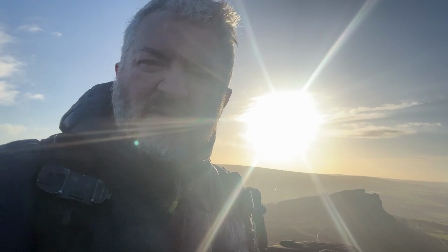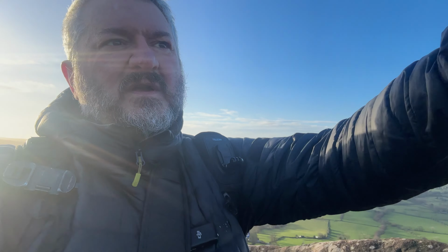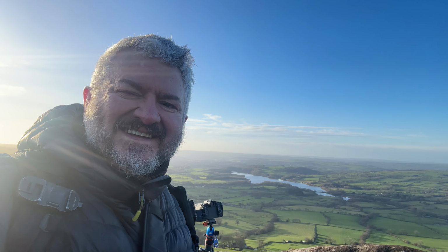What I'm going to do once I've done this, I'm probably going to have a cup of tea, actually. I'm going to wander back down. I'm not going over to Doxey Pool today. I'm going to go back through the trees at the bottom and then head back down to my car and do a wrap up there. But for now, look at that Tittesworth in the back there, lovely.